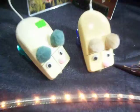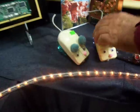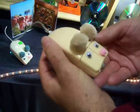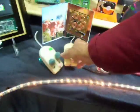Oh, look at your mice. They're pencil sharpeners now. Where do you put the pencil? Right in the pencil sharpener. So they have to be functional as well as attractive.